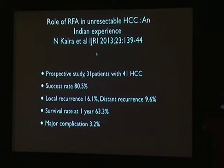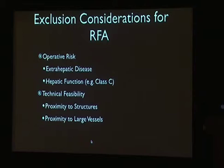As far as the Indian perspective, I could find only one study, recently published in IGRI. This is from PGI. It's a small study with 31 patients over 6 years. They showed a local recurrence rate of 16.1% and survival of 63.3%. The major complication they encountered was that one person died because of hemoperitoneum. This is a very small study, so we can't take much from this actually.